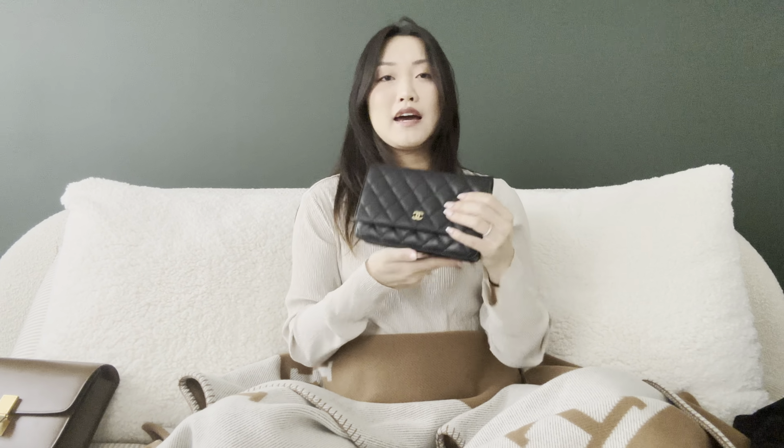Next handbag is the Dior book tote in the classic blue oblique pattern. This is in the small size. Isaac also bought this for me. I want to say it was for an early anniversary gift last year. And I say early because our anniversary is in August. He bought this for me during the summer before we left for Korea and Hawaii.